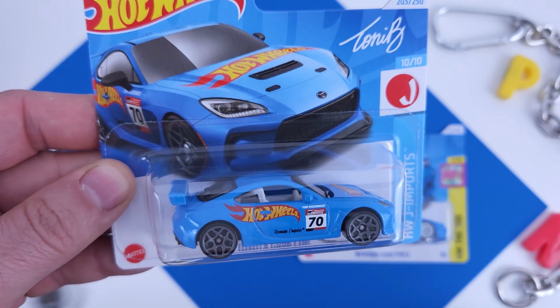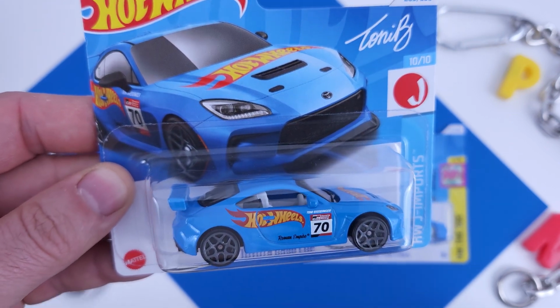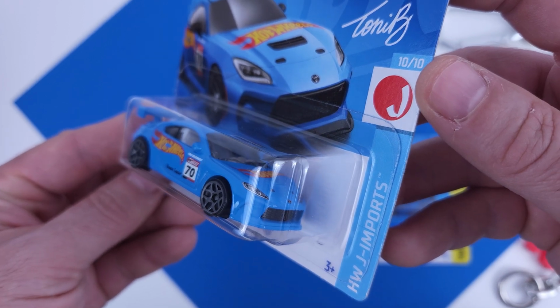JDM cars are strong this year, and another cool model is the GR86 Cup, with very nice liveries, details, light blue color, and that spoiler in the back that stands out.